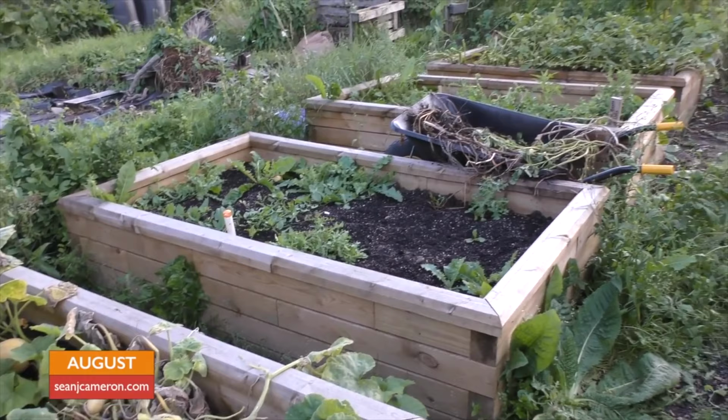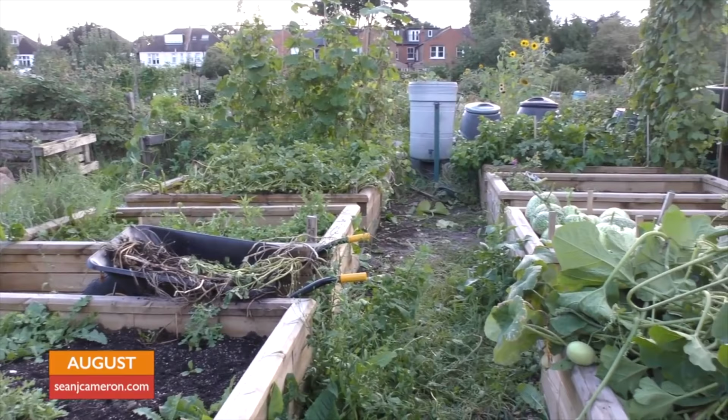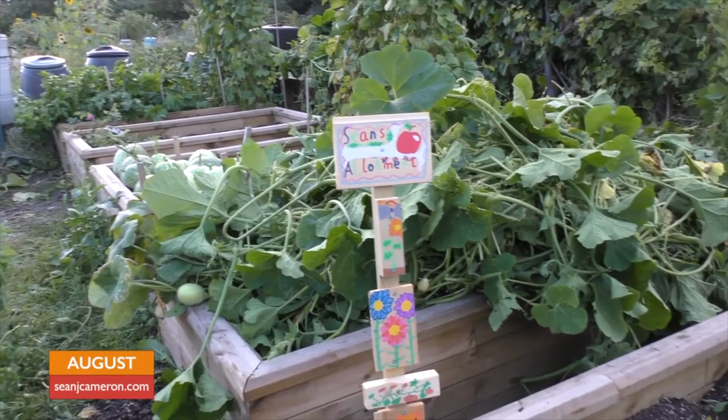So with the shark fin gone, it now certainly makes the plot look a bit different. I can actually see where the raised beds are now. It's a beautiful day, beautiful Sunday. Something about Sunday that's very relaxing on the allotments.